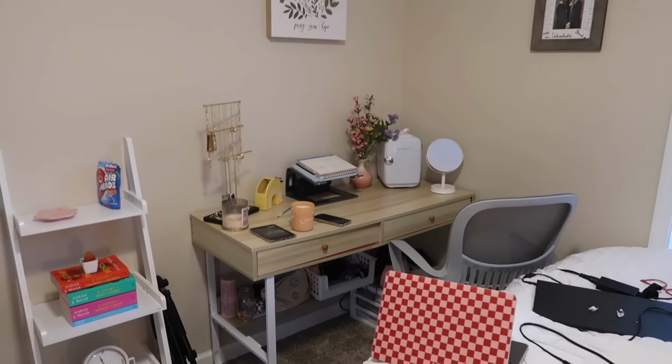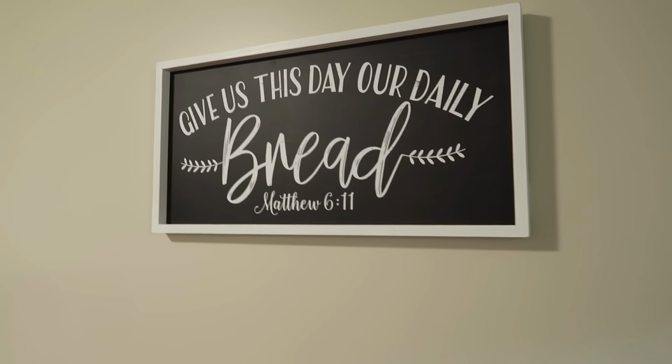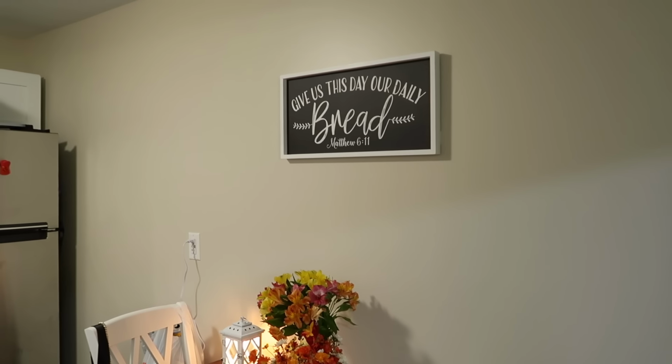I don't know. I wanted to show you guys the other things that I got today at Hobby Lobby. I completely forgot that I got a few signs. So I got this one for the kitchen. It says, "Give us this day our daily bread," and it's from Matthew 6:11. Just put it above our little dining table here.